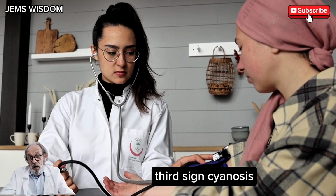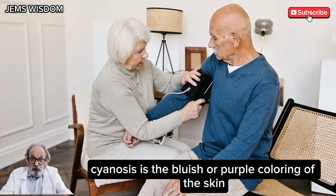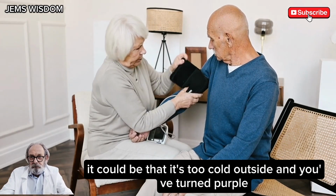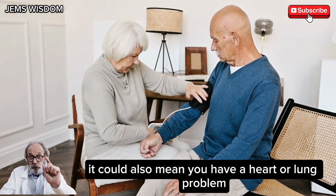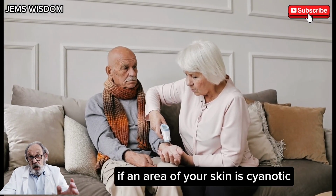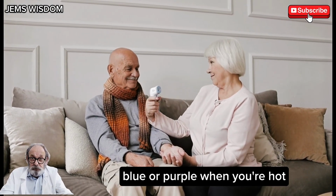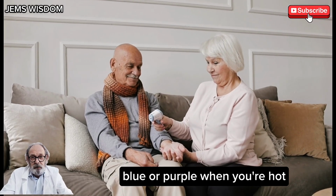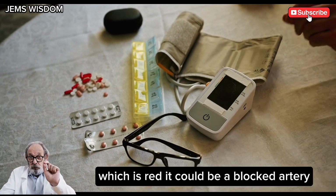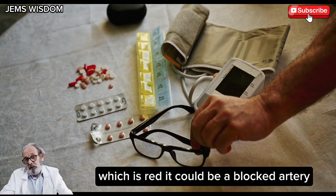Third sign, cyanosis. Cyanosis is the bluish or purple coloring of the skin. It could be that it's too cold outside and you've turned purple. It could also mean you have a heart or lung problem. If an area of your skin is cyanotic, blue or purple, when you're hot, it could be a sign that that part of your body is not getting oxygenated blood, which is red. It could be a blocked artery.